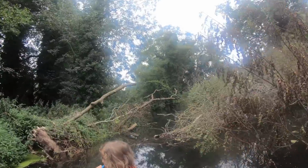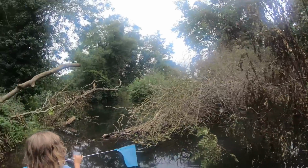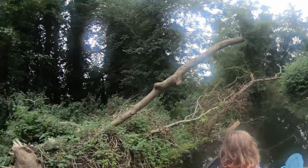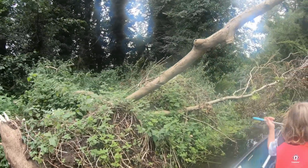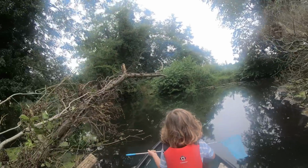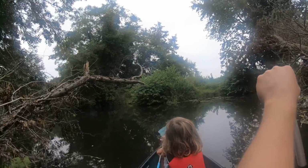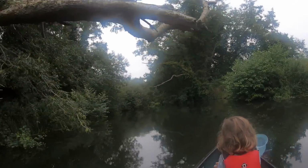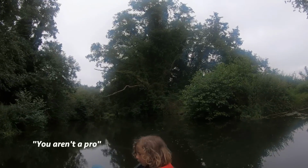So we've got this massive tree that's come across. Okay, nice and slow. No, keep your net in. Net in. Perfect, look at that. Anyone would think I'm a pro. You are a pro.